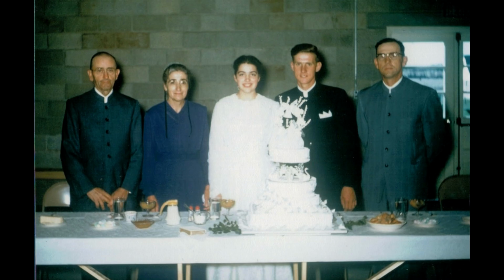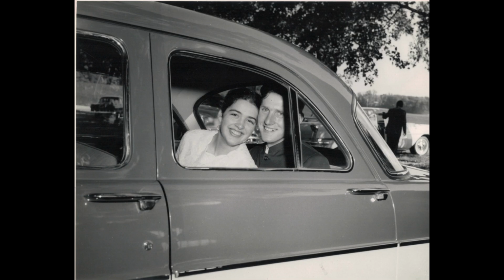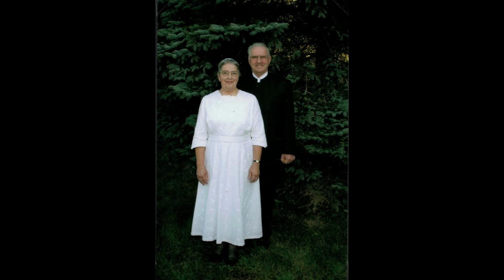Here's my grandma with her parents and my grandfather with his father. My grandpa's mom had recently died from pancreatic cancer, and my great-grandfather had not yet remarried, although he was dating. And here they are by their gift table. This picture was taken right before they left on their honeymoon, and this is a picture of my grandparents in 2007 on their 50th anniversary.